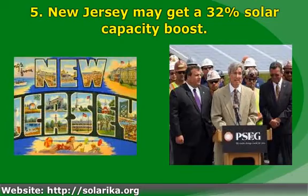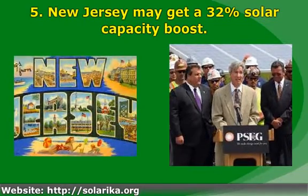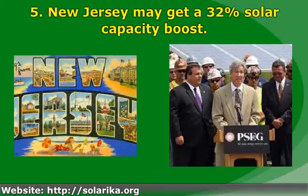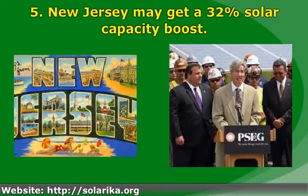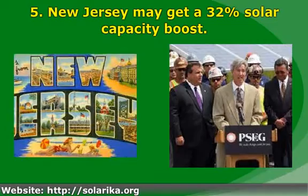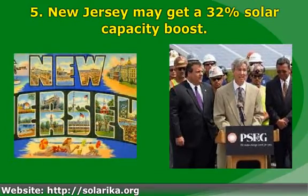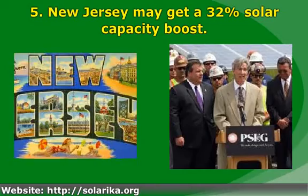Legislation signed by the governor on 23 July will require New Jersey utilities, including Public Service Electric and Gas, to get 2.05% of their electricity from solar projects in 2014, up from less than 0.5% now. The solar mandate will rise to 4.1% by 2028.